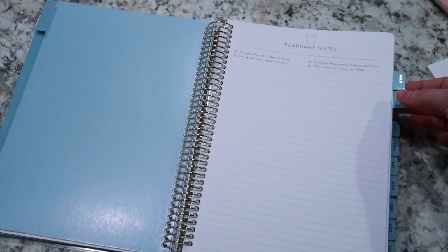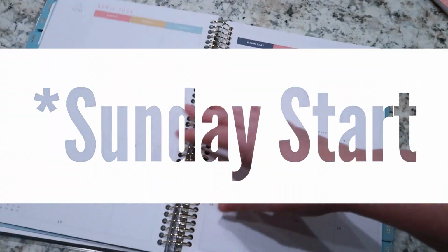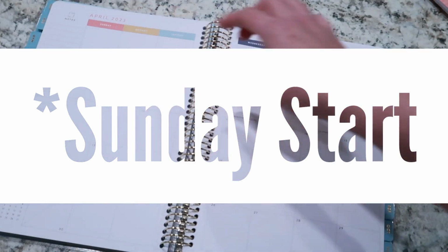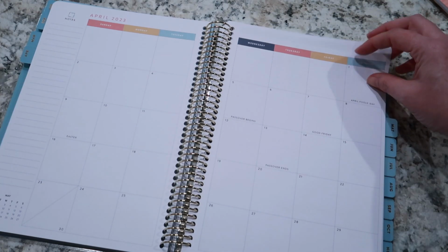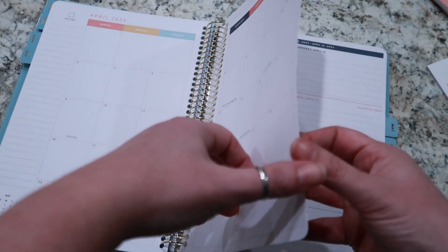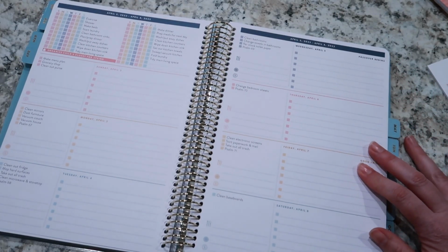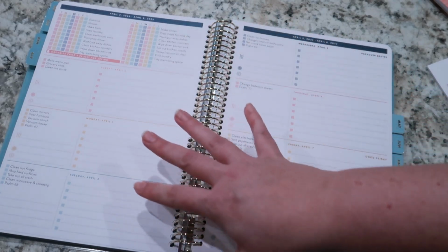I'm excited about it. I have finally gotten used to the Monday start. The monthly calendar starts on Sunday, but then the weekly calendar does have a Monday start. I have always been more of a Sunday start, but I have finally adjusted. For me, it was worth making the adjustment because this planner has kind of a place for everything.